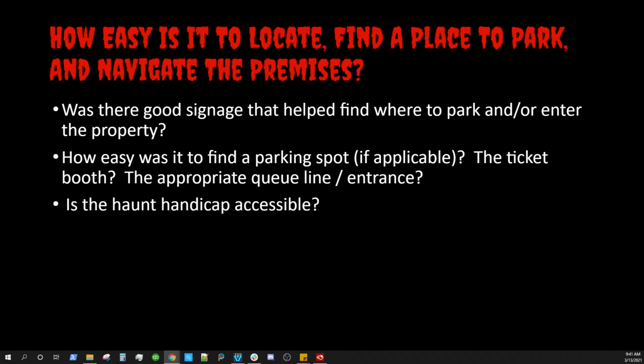Is the haunt handicap accessible? This isn't scored, but it's a nice feature to add in our review write-up.